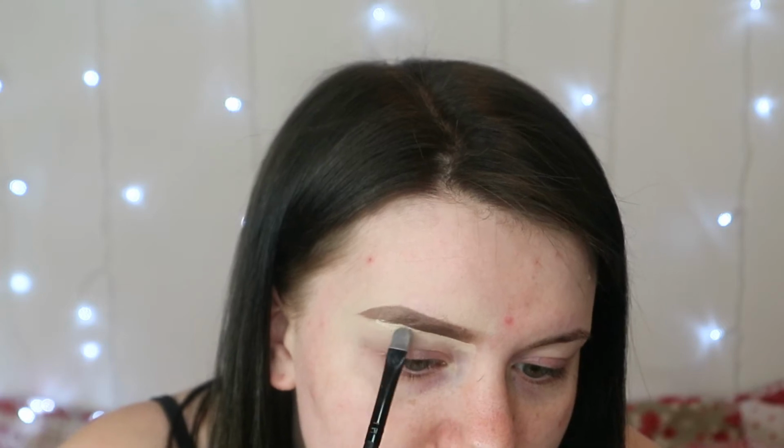I can't talk and concentrate. Basically what I did there is I took some concealer around this part and went a bit higher with the concealer to make the arch a little bit thinner, I guess. I think that's probably the best way to describe it, but I don't actually know if I'm happy with that eyebrow or not. Oh my god, I'm so indecisive, it's unreal.